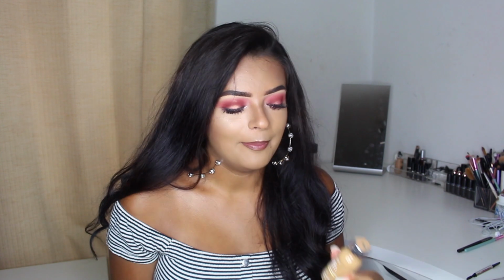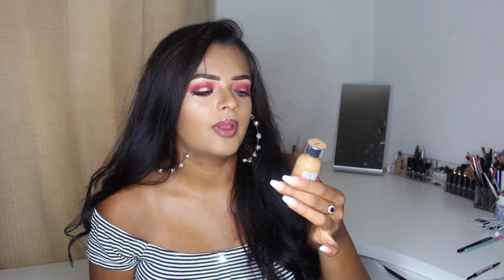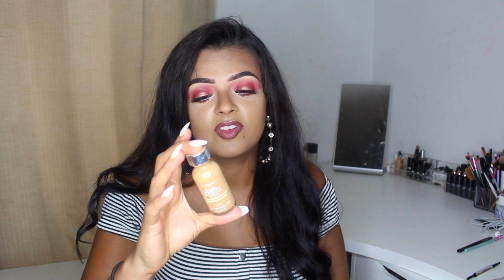But I'm too dark now, so I kind of cooked for a bit too long there. But this is the L'Oreal True Match Super Blendable Makeup with titanium dioxide sunscreen. So this is in W7 that I use. This foundation is amazing. This is my favourite foundation in the world. I would say my number one foundation in the world.